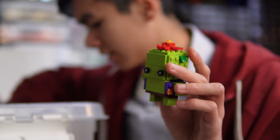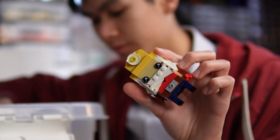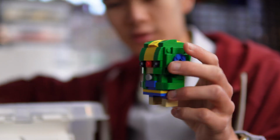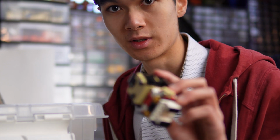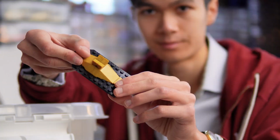I shared the videos at the beginning of this year. I showcased these brickhead minifigures built by Team Pandis, built by my brothers multiple years ago. And then this year I fixed them up to upload on YouTube. Oh, here's that part.